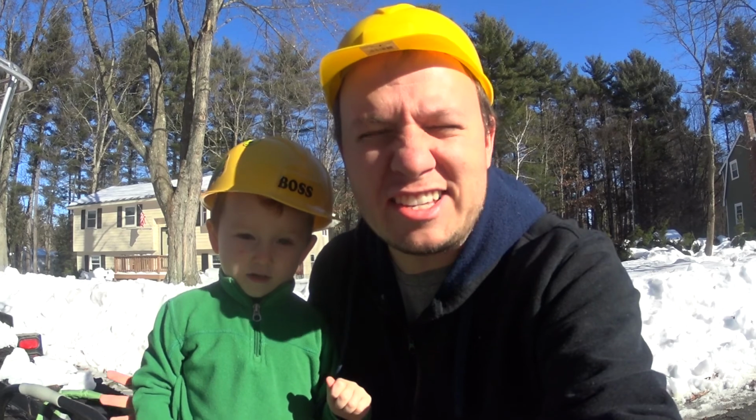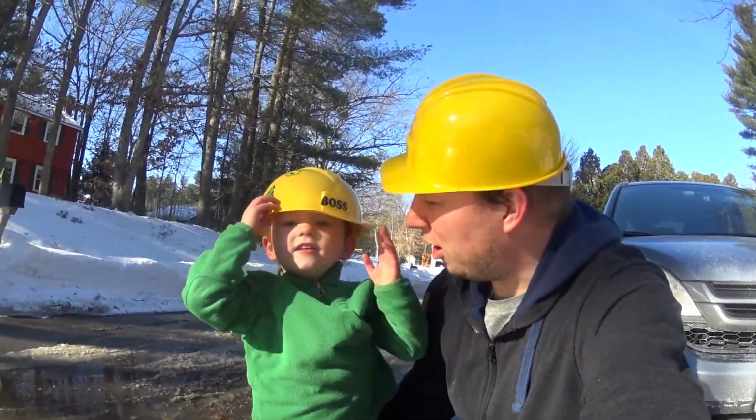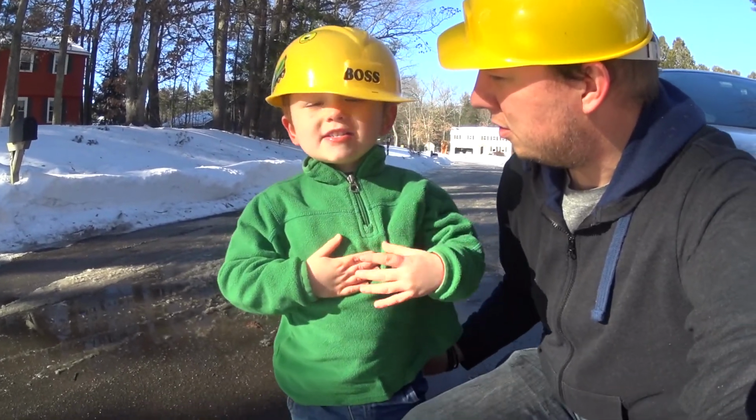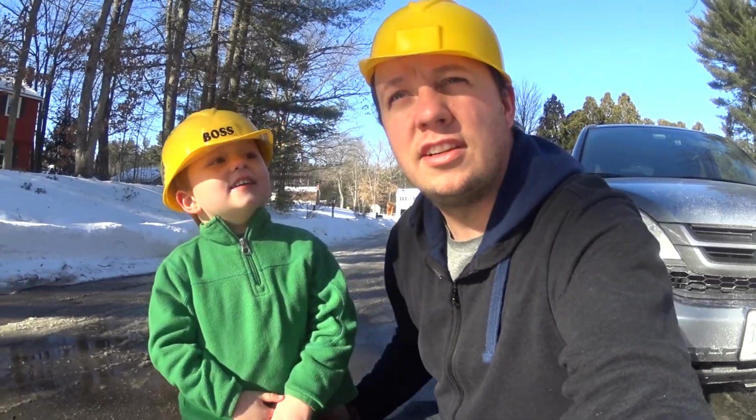They're cutting down trees in their yard right now, so we came to check it out. So why are we wearing our hard hats, Corbin? For safety. For safety? Are you the boss? Yeah. You're the boss. All right.